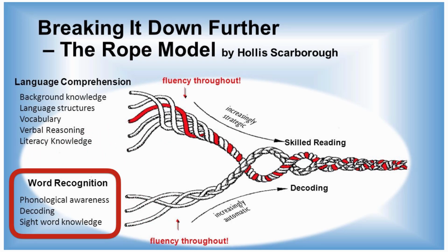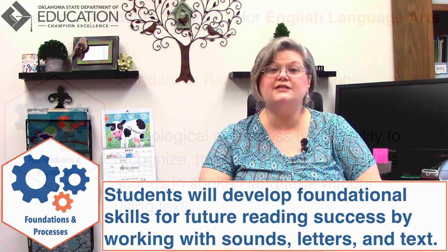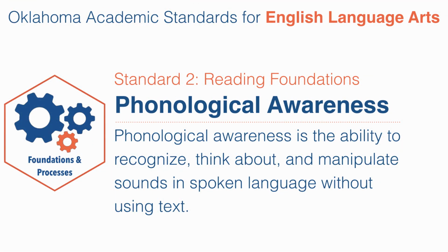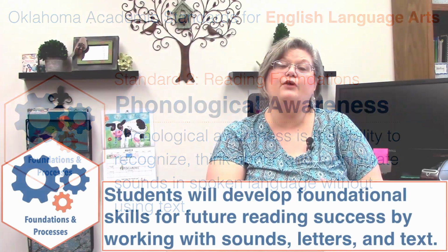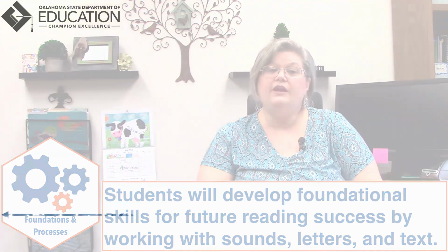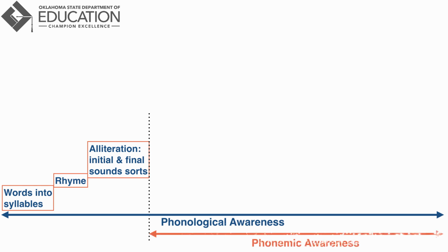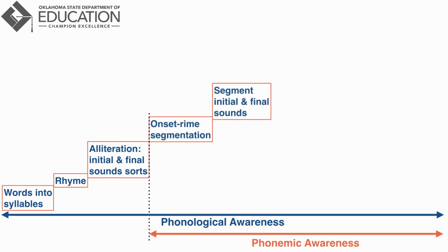So when we talk about foundational skills within reading, we're really talking about 4 primary skills that are found there. First, we start with phonological awareness. Phonological awareness is working with the sounds of language. So being able to look at the specific sounds, breaking up a word into syllables, breaking up a word into phonemes or individual sounds. We know that this is a skill that has a lot of bang for its buck. It's very predictive of later reading success.